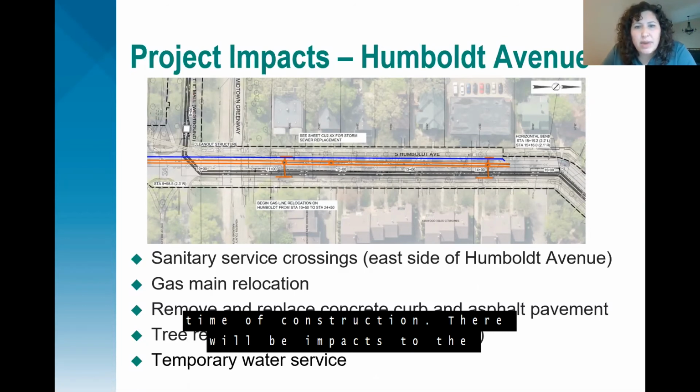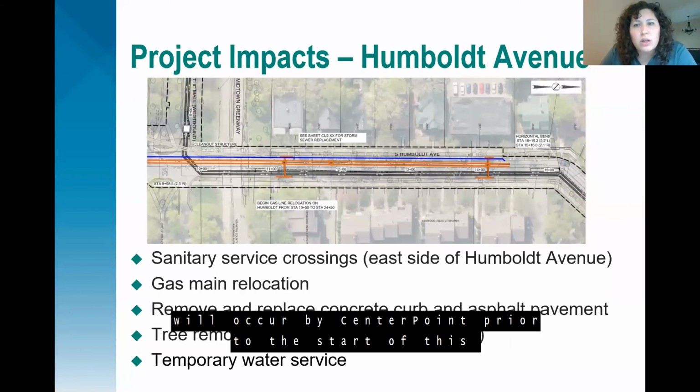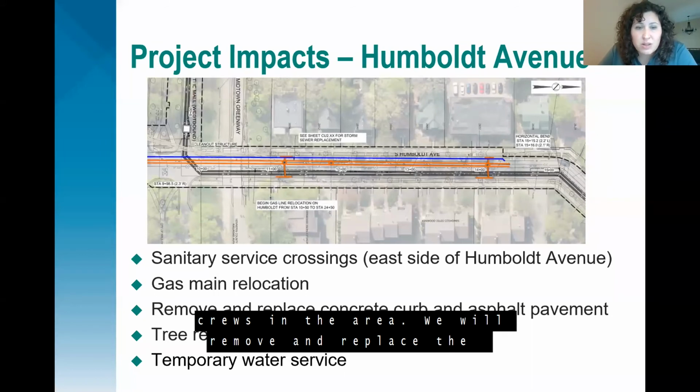There will be impacts to the sanitary sewer along the east side of Humboldt Avenue that will occur just by nature of the new force main being deeper in the ground than the other pipes. There will be gas main relocation by Centerpoint, which will occur prior to the start of this construction project. So you will also see their construction crews in the area. We will remove and replace the concrete curb and the asphalt pavement through this area. And again, it'll get replaced as it is now.